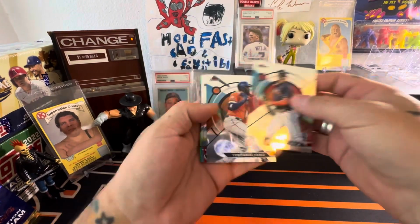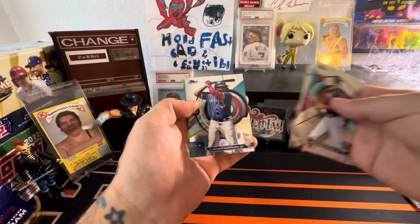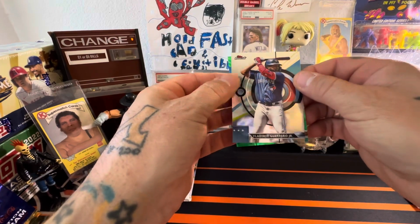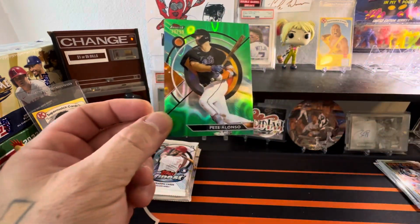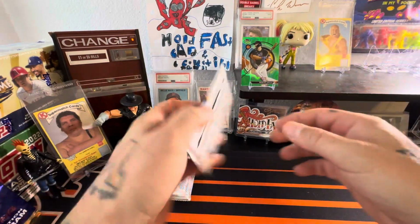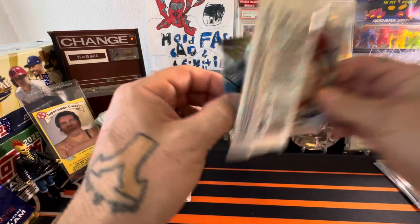We're going to have a Ronald Acuna Jr., Yordan Alvarez, Masataka Yoshida, Vladdy. Let's see who we got here. And a Pete Alonso, green, numbered to 99. That is a clean, clean looking card. That's an awesome looking card right there. Out of last year's Topps Finest, I pulled his auto numbered to 99, I believe.